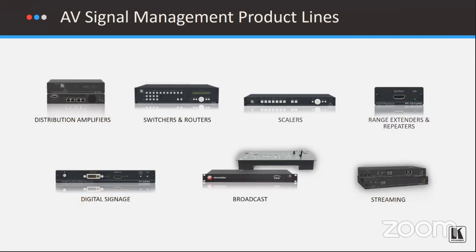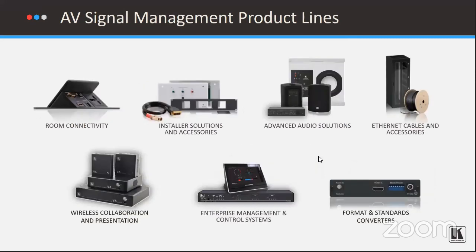And then obviously aside from that, being Kramer, we make many thousands of different types of devices in the audiovisual space, and obviously moving more into the IT space as well these days. So pretty much anything you can think of. There's another slide there as well, which has some more bits on it. So the next one along.